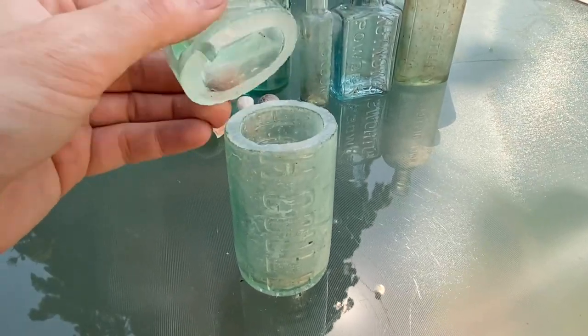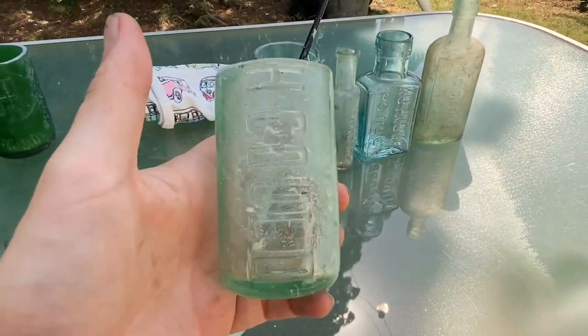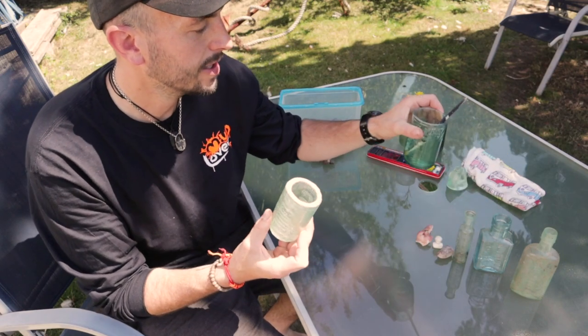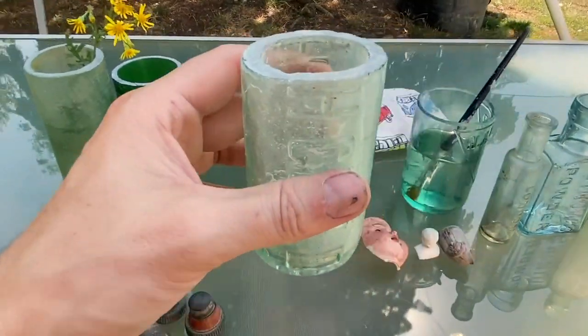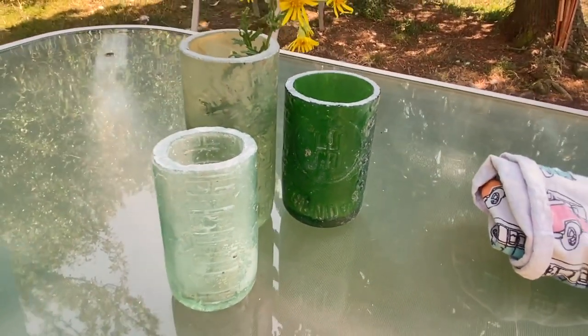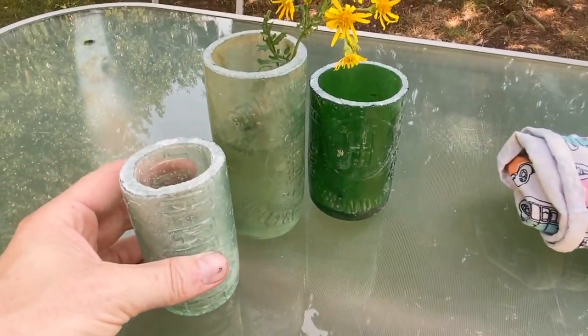Firstly, the cod bottle that you saw come up. I've already cut this down, so that can be upcycled into a beaker or paintbrush holder or anything you want really. So this can now go into the collection of the other ones, which needs to be just finished off, sanded off the top, maybe some lacquer on it if it's a bit misty. Probably go on the Etsy store, so check that out.